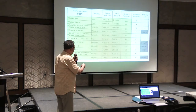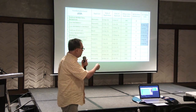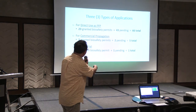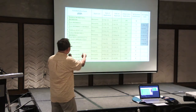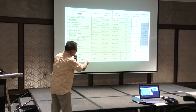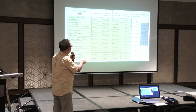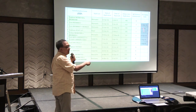So let's go into details. I've color-coded this one to show you the status of these applications. As I did mention, there are 23 that have been granted biosafety approval for FFP. The next slide will show the other events that have been granted biosafety approval. That's why it's color-coded green. But unfortunately, the date of application and the date of approval, which is supposed to be 85 days, you will see that that is not the case.